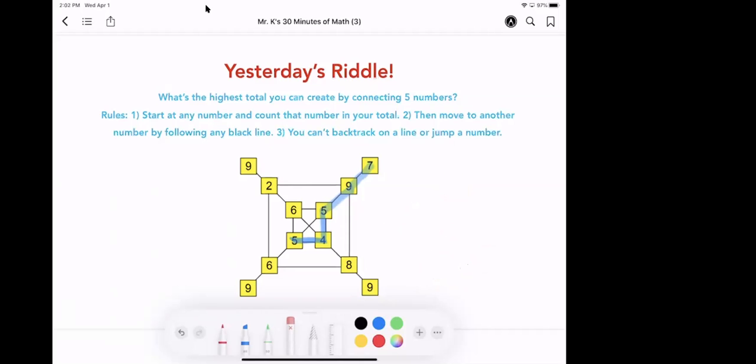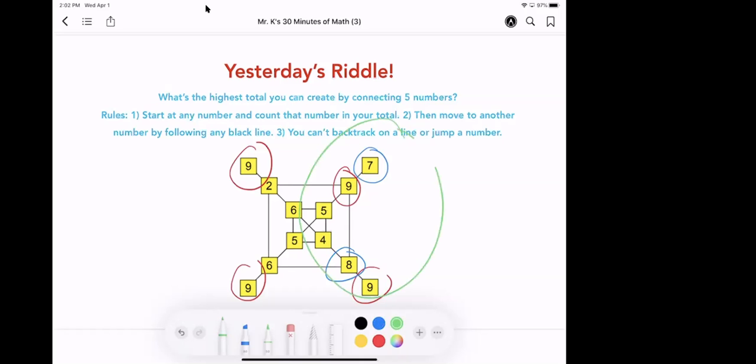I think also you might have realized that our largest numbers, the 9s, are positioned far apart. So it's somewhat challenging to get them together, but that would be your goal. And then the second highest number we have here is 8. The third highest number we have here is 7. So you might begin to see that somehow connecting these numbers is going to be your best bet to get the highest total. So are we ready?